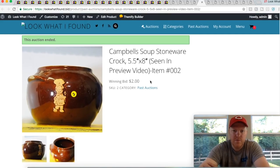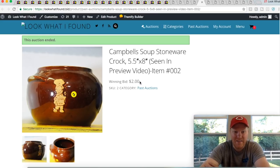Next up, this Campbell Soup stoneware crock. I found this at a yard sale too. This was at the same yard sale as that lavatory sign. I paid $5 for it. It sold for $2. Somebody got a really good deal on this one.